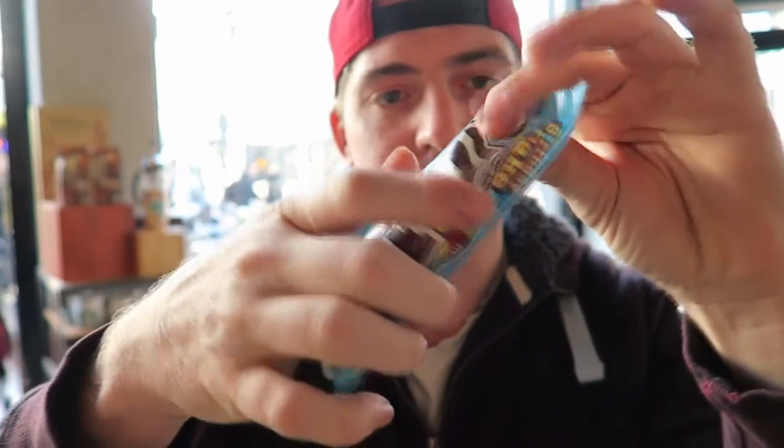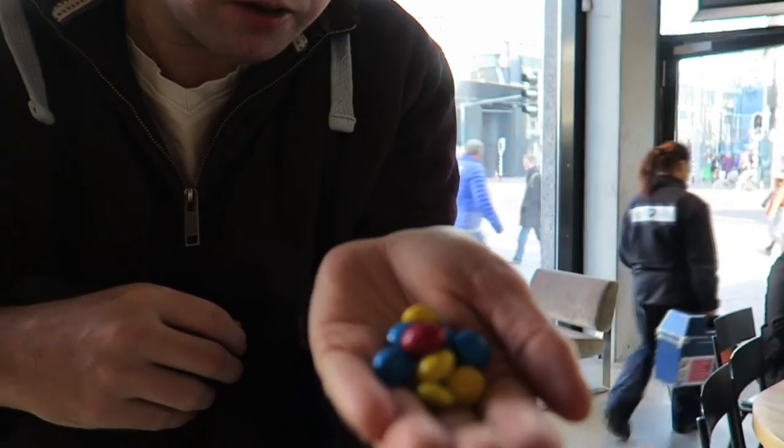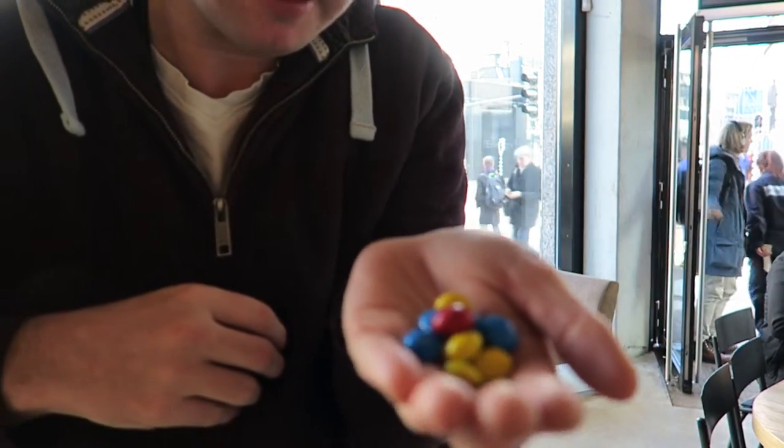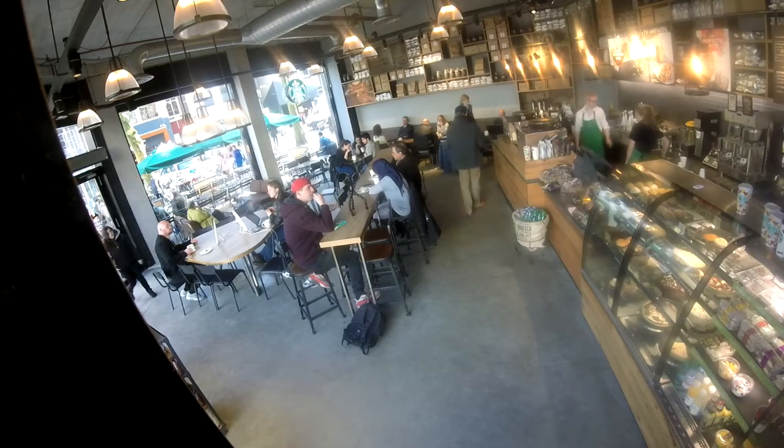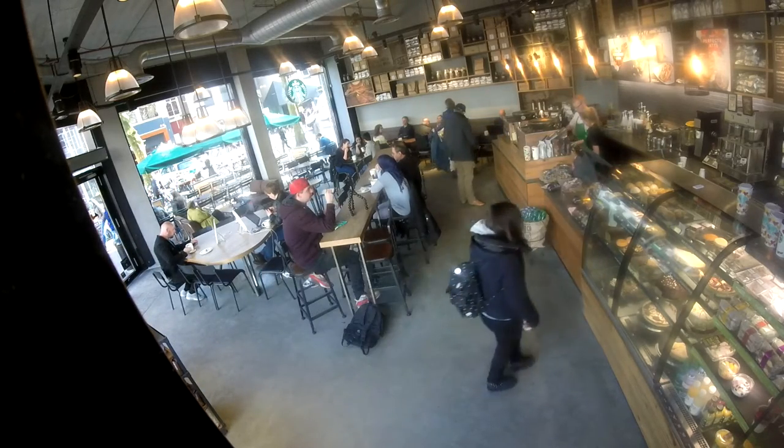Quite a papery packet. Opens nice and easy. Okay, we've got different colours. We've got original M&M looking colours. Okay, let's try the red one. Ooh, it tastes proper like E-numbers. I wouldn't call that cake, it tastes pretty chocolatey. Cake flavour? How are they getting the cake flavour?